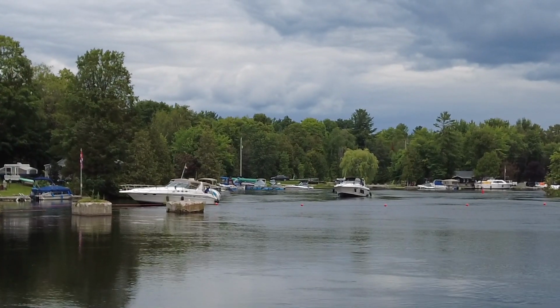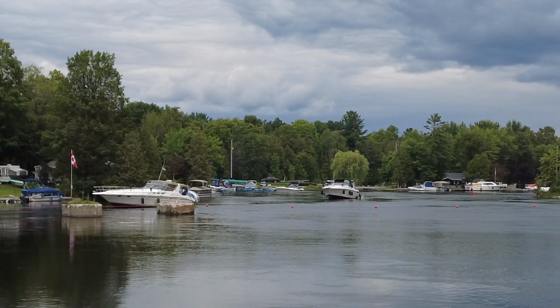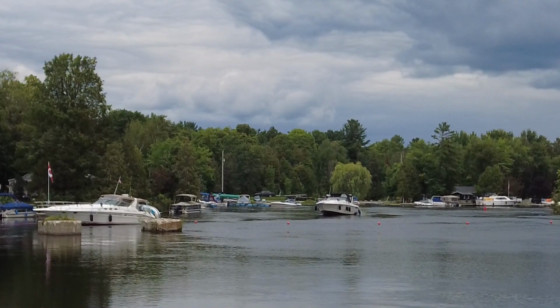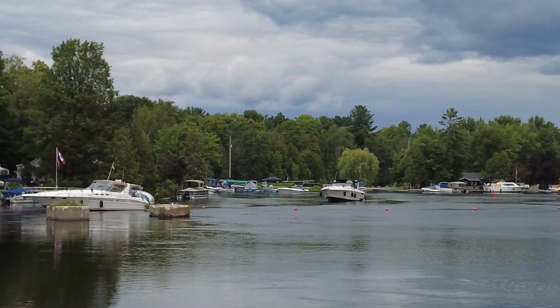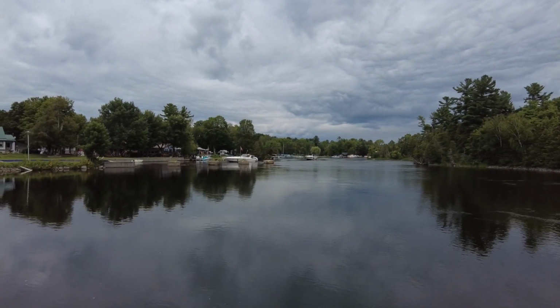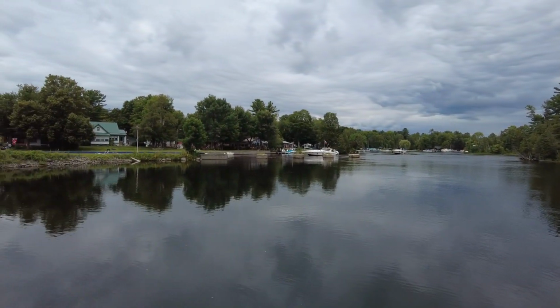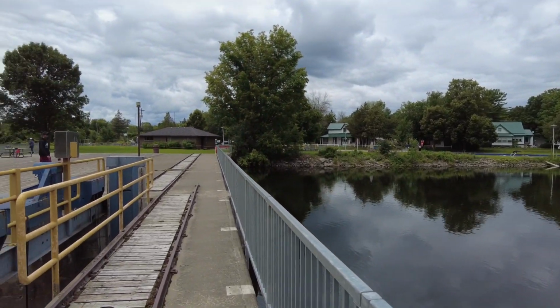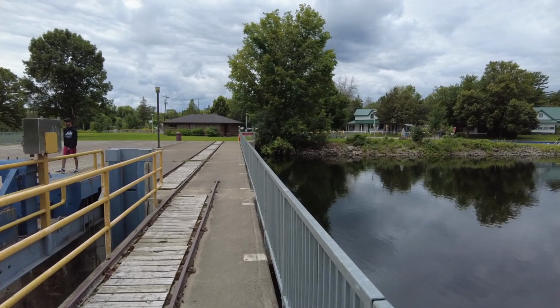That's just a shot looking back from the dam, back to where we're moored. You can just see the dinghy on Boogaboo sticking out. That is Islandview Resort and Marina, you know that. I'm just standing over here on the water control dam right beside the lock.